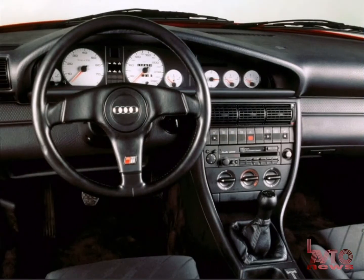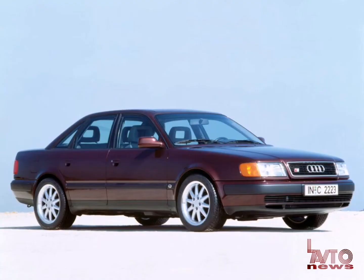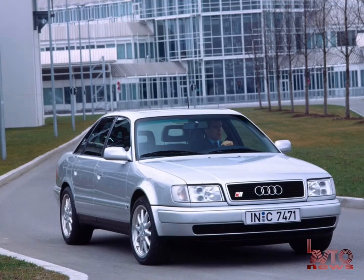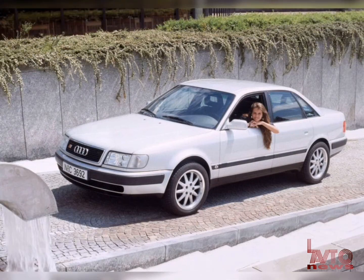The S4's 2.2-liter Turbo 5 makes impressive power for its size, 227 horsepower at 5,900 revolutions per minute, and it whines to its redline with the growling, turbine-like whine we've grown accustomed to hearing from Audi 5s. The engine delivers inspiring performance. A dash from 0 to 60 miles per hour takes just 6.1 seconds.